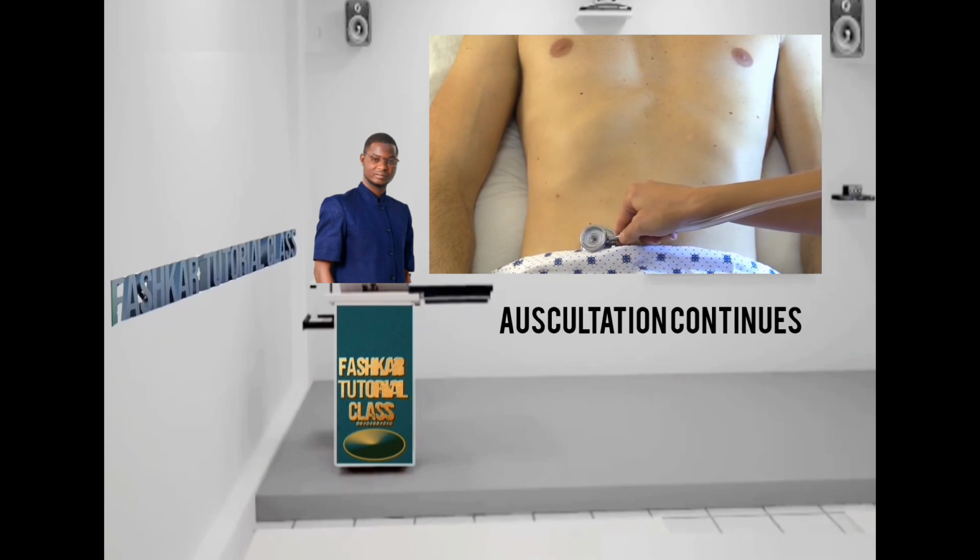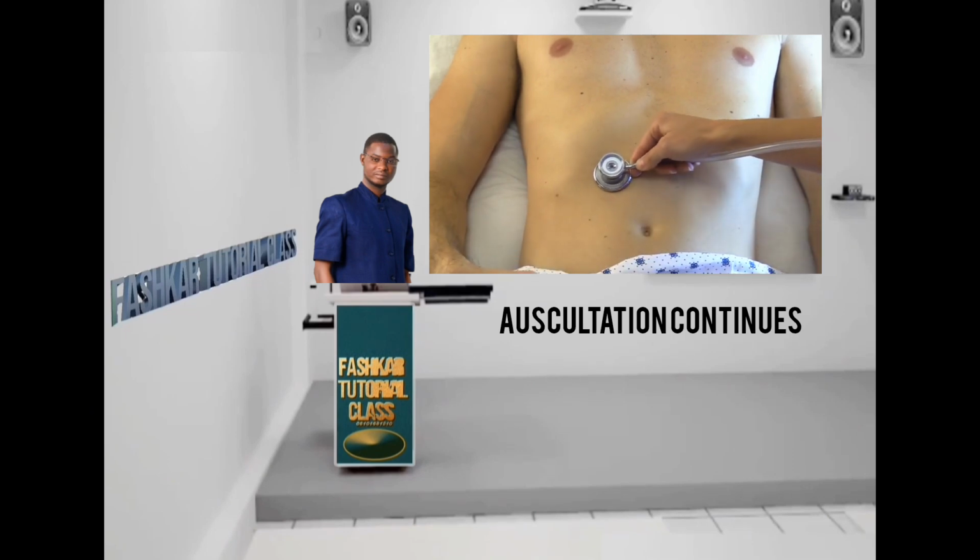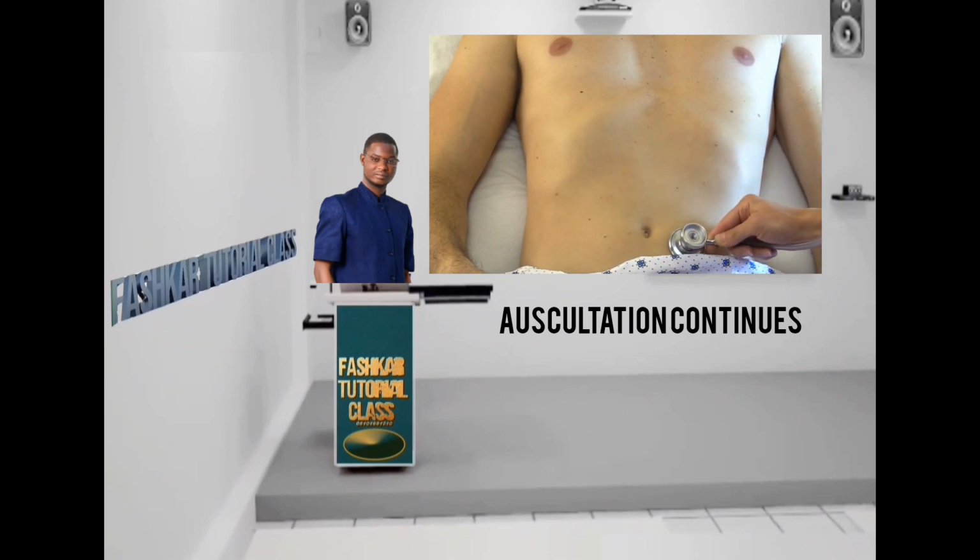Okay, this is our right lower quadrant. We're going to move up to the right upper quadrant. Move over to the left upper quadrant. And then down to the left lower quadrant. And bowel sounds are normal.